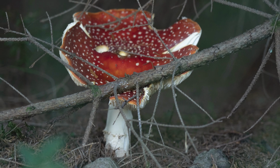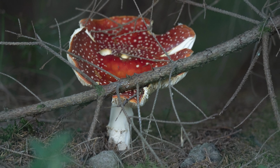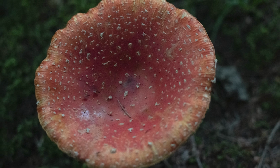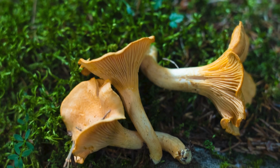These mushrooms, commonly known as fly agaric or fly amanita, are very interesting. They are poisonous, but they are still eaten in parts of Europe, Asia and North America because of the hallucinogenic properties. We have found a few chanterelle too, so we decided to make an amazing scrambled eggs with them.